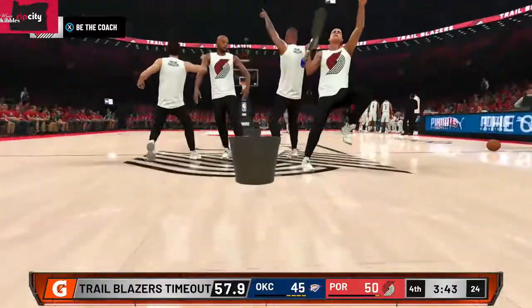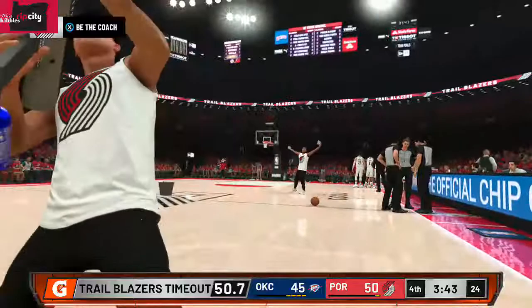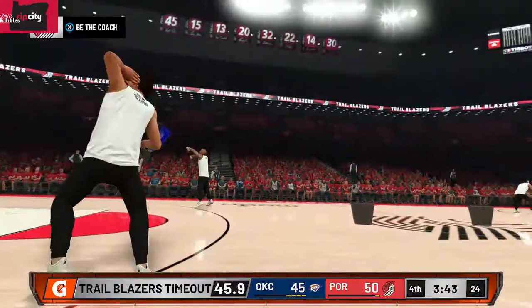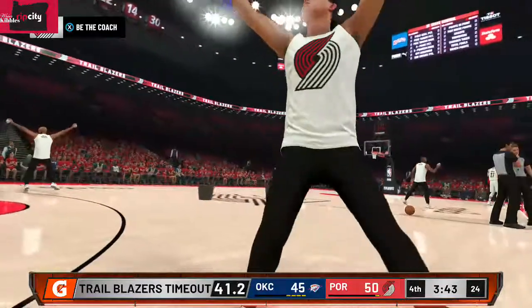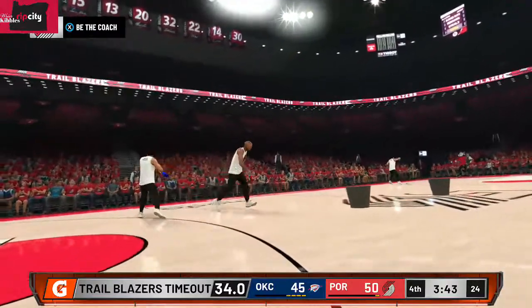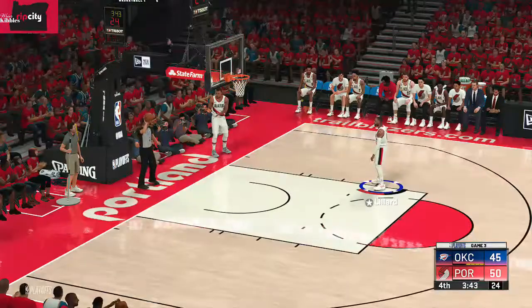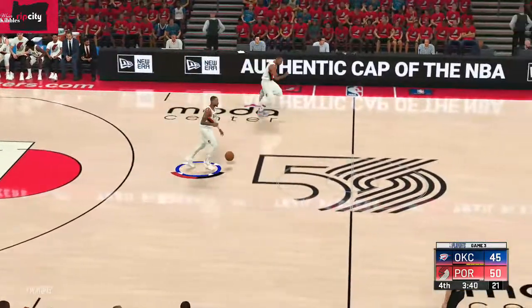Now a timeout called by Portland. Adjustments are a part of the game, and the coach sees something he doesn't like here. Yeah, I like the chess match that's going on here. Each team trying to find and exploit the favorable matchup on the floor. Trailblazers leading by 5.